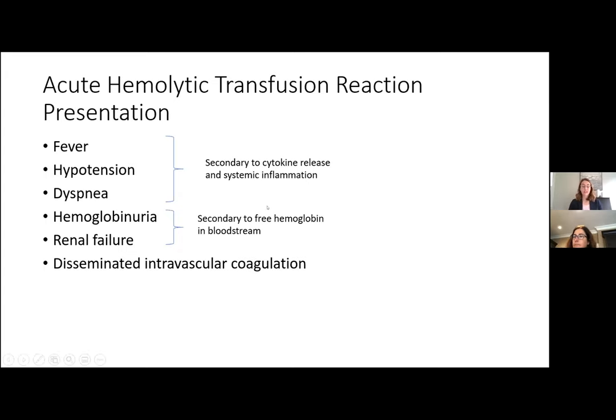ABO incompatibility is extremely rare, but a very serious and potentially fatal reaction. The incidence is estimated at 1 in 38,000 red cell transfusions. And most errors are caused by a clerical error or administering properly labeled blood to the wrong patient.